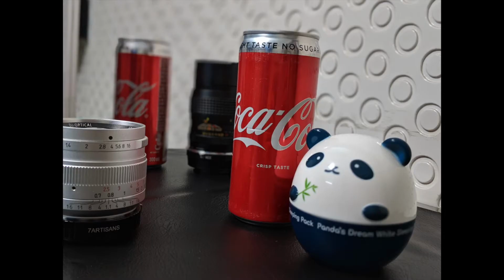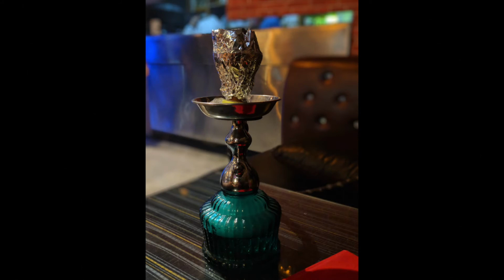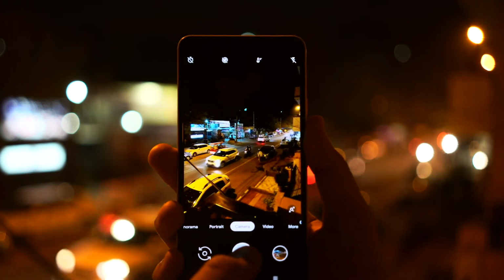The portrait mode on both the front and rear single cameras is just amazing and goes on to show that Google's image processing algorithms are magical. If you're someone who is looking for a great camera phone on a budget, it would be a crime not to get the Pixel 2 XL.